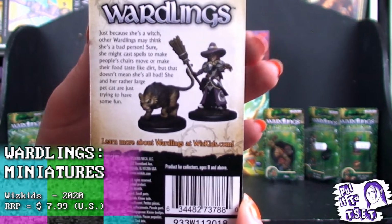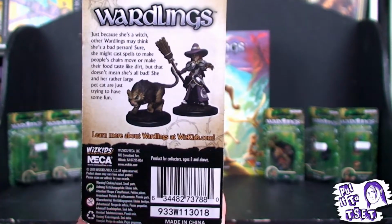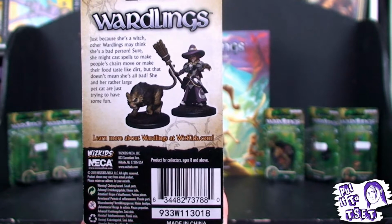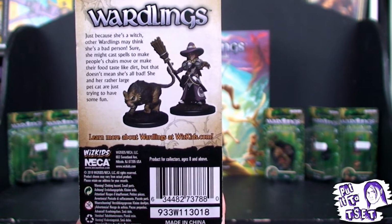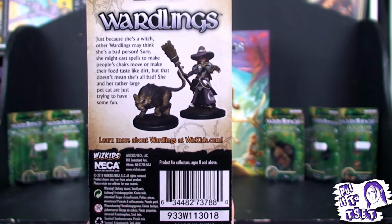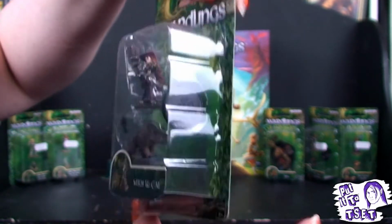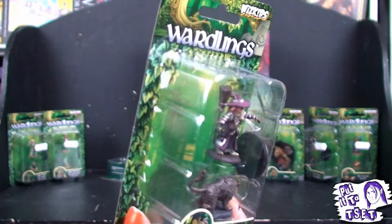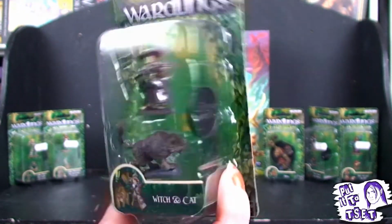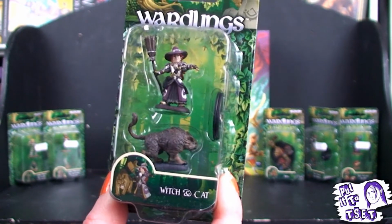Are we focused? We focused. I think you can read that. I can't. The screen's too small. Yeah, so give a quick explanation of the witch and this giant cat, which might as well not exist. It's not bad. They're quite big. They're quite bold on the packaging, so that's quite nice. But we're not here to look at the packaging. Let's get the what's-its out and have a good look, shall we?